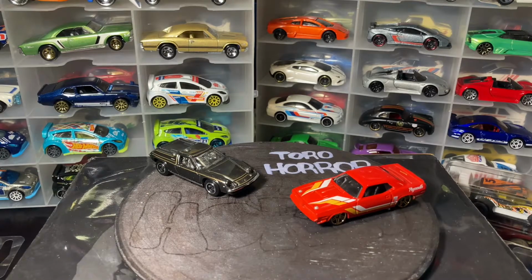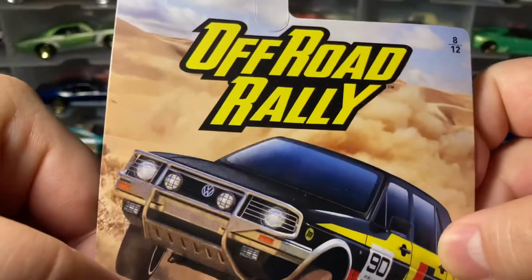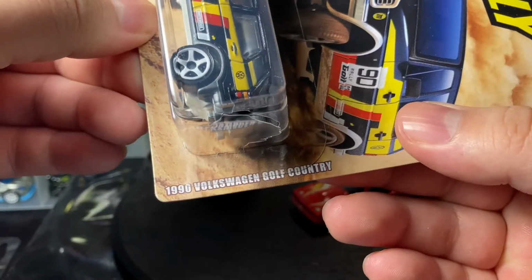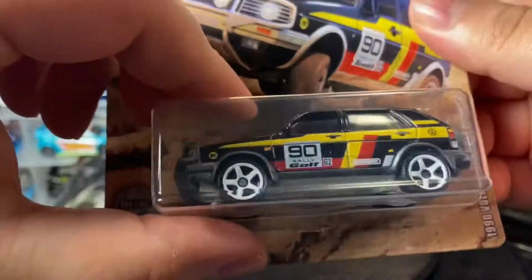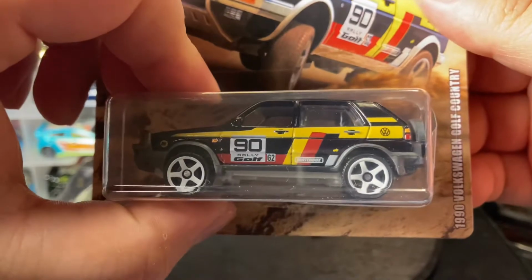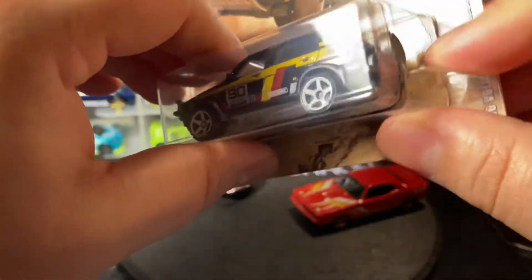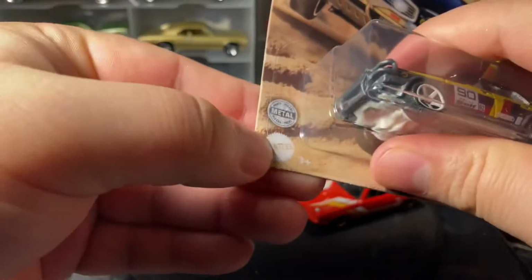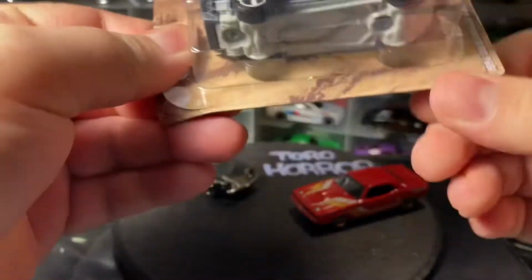Let's do a Matchbox. Newer Matchbox. I got the Off-Road Rally 1990 Volkswagen Golf Country. Got like 3 of these, and this one had a broken bubble, so let's make a better way to open these.